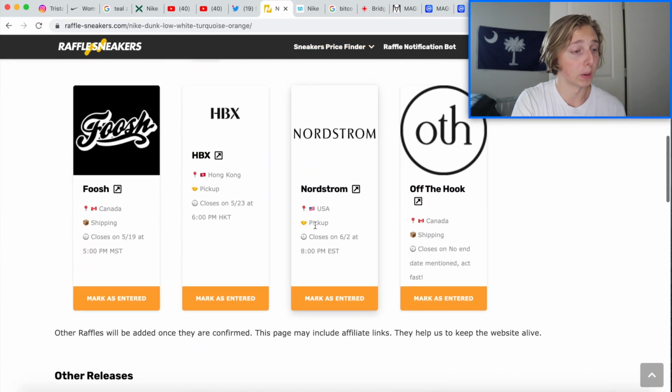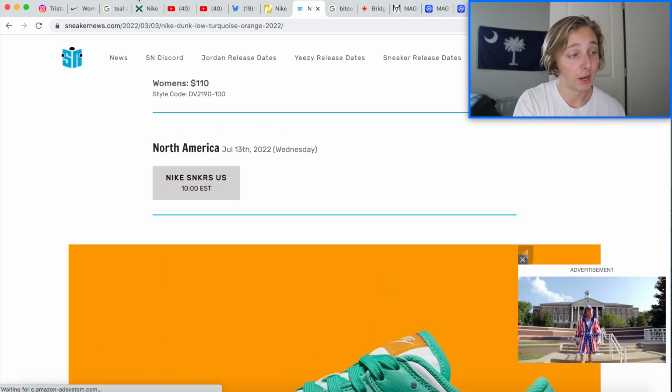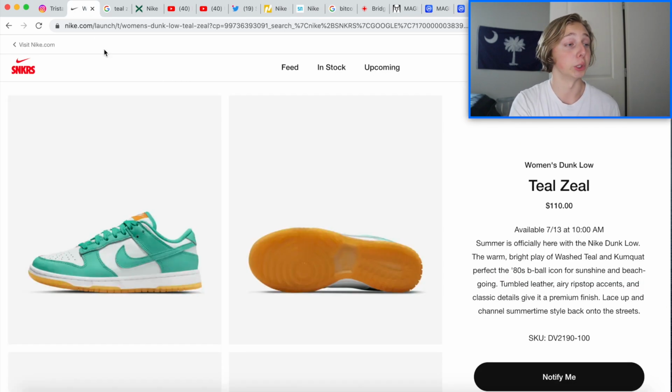But yeah, that's really everything I need to mention, because when I look at raffles, there are no raffles for the sneaker. All these are closed. And also when you go look at sneaker news, it is just sneakers. So that's it, until you guys can cop the women's Dunk Low Teal Zeal. Those are my basics to it.